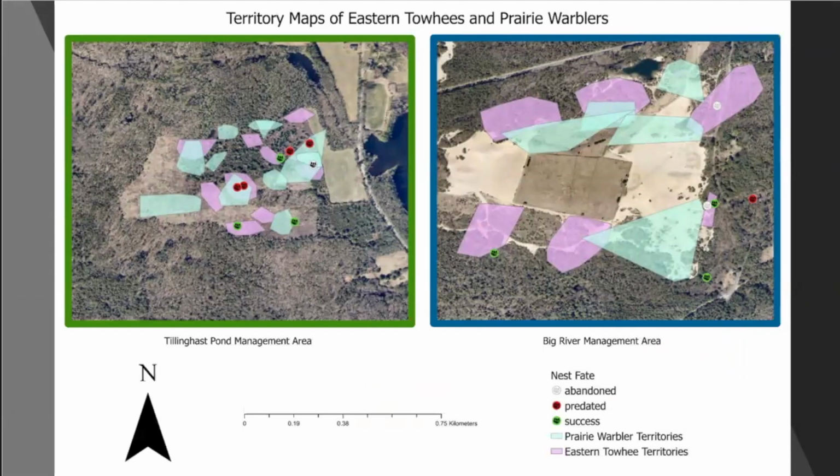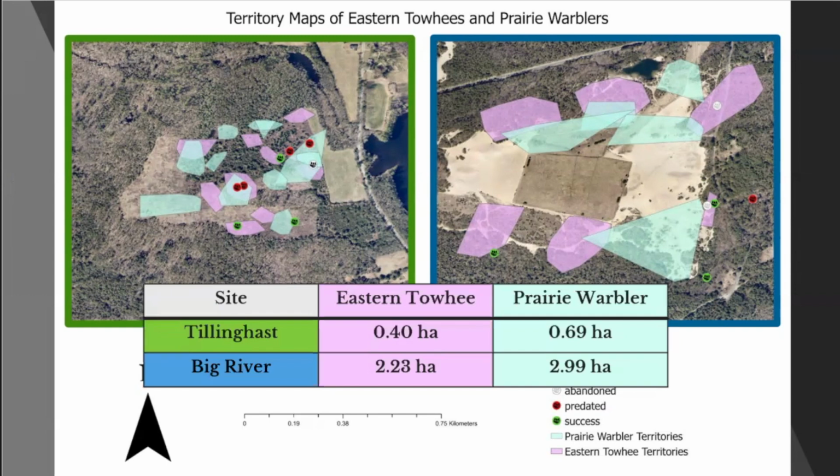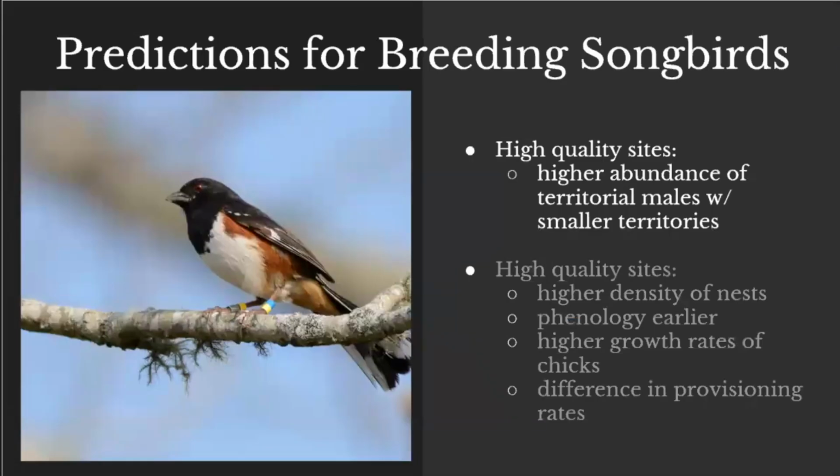So if we compare this for a high quality site and low quality site, Tillinghast, which was a high quality site, versus Big River on the right, which was a low quality site, these maps are at the same scale. So you can see that Big River territories in general for both species are much larger. This could be due to site specific differences. There's much more vegetation at Tillinghast that these birds can utilize, and there's probably also a difference in resources. So in general, at Big River, those territories are about 4 times the size of the territories at Tillinghast. So going back to my predictions, higher abundance of territorial males with smaller territories, maybe. More analysis, I've got to do it.